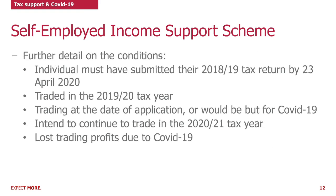The individual to qualify must have submitted their 2018-19 tax return by the 23rd of April 2020. So if you haven't submitted your 18-19 tax return by the original filing deadline of the 31st of January 2020, you still have another couple of weeks to actually file that tax return and still qualify for this scheme. So that 23rd April 2020 date was 4 weeks from the original announcement of this scheme to give people who hadn't filed their tax returns yet time to file them and still qualify.